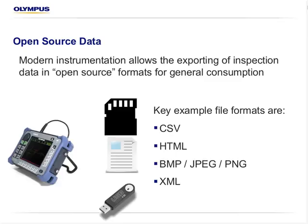And with these file formats, more often now, you're able to store data on board the instrument and simply export this data to either a removable SD card or a USB stick or some other removable memory, so that it's very easy to simply take the data from the instrument to a common platform, back to a PC, and incorporate this into a report.